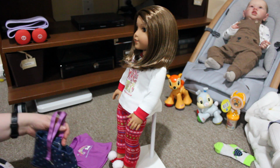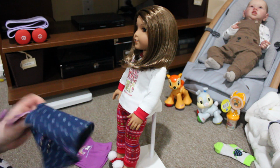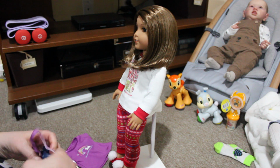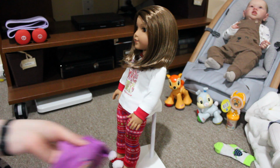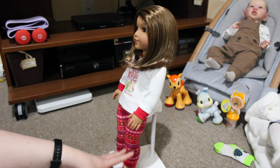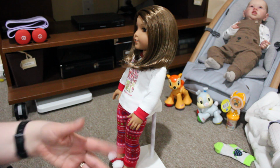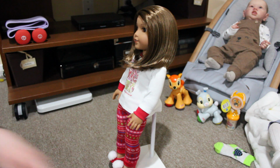So this was a cute little set. I forget the name of it because I did not put it in a Ziploc bag with the name. The mix and match pieces, I don't bother bagging them. I just put them in a Rubbermaid drawer as a mix and match, so I don't really worry about labeling them.